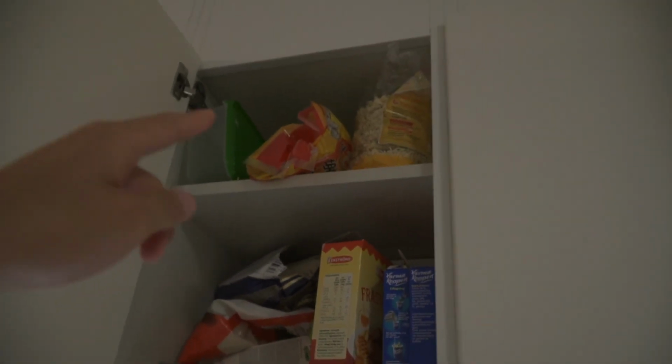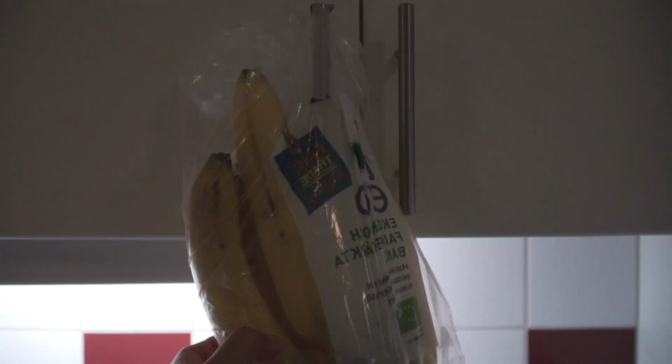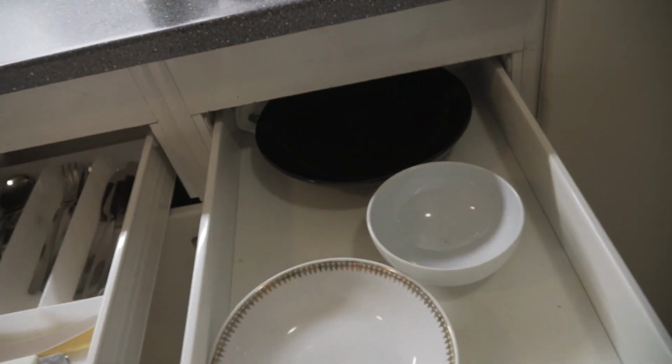So, noodles, because I'm Asian. And bananas, because tomorrow we're baking banana cake. And then, this is where we store our cutlery. Then I use Matthew's to store plates and everything. And then, more spices, and it's in a freaking mess.